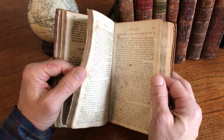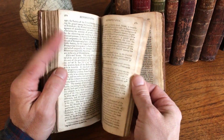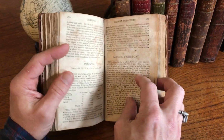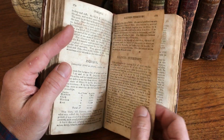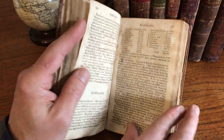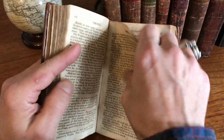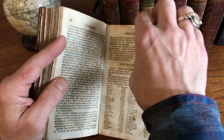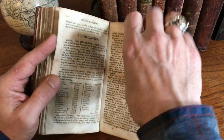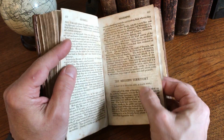There are sections for each of the states with a description of their features. And what's interesting here is that Illinois is still a territory. And if we go on, we will come to Tennessee, some early flowers pressed in. Let's just see what else we find here just by a random flipping through.